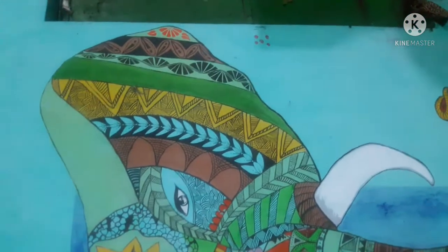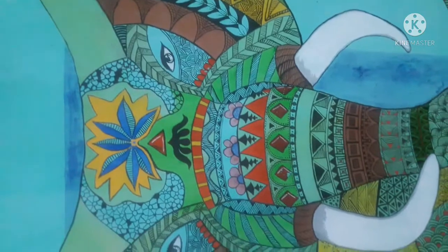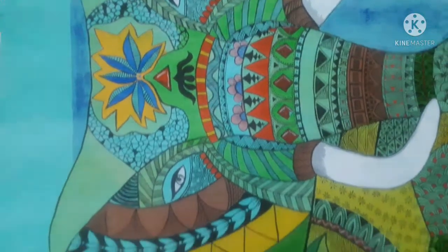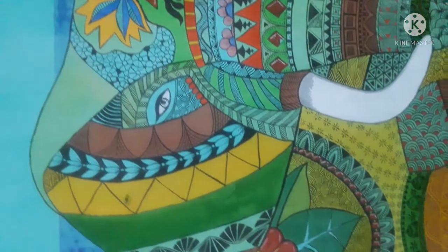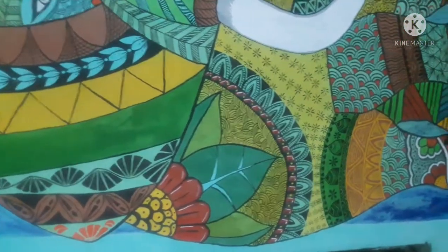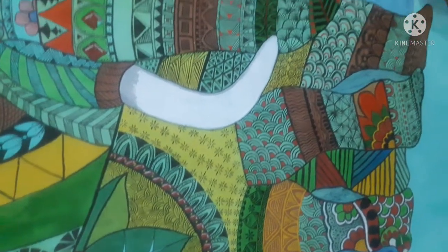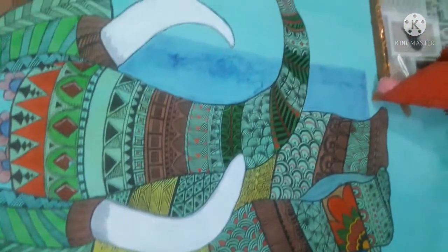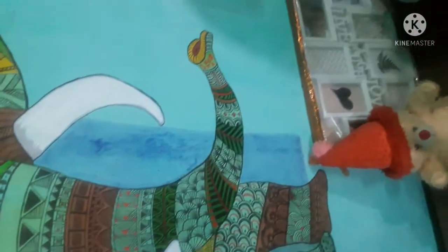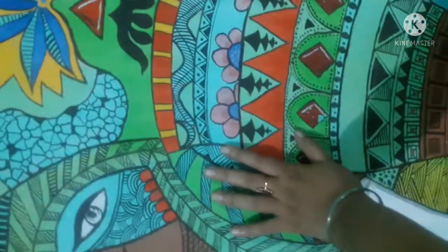Just observe the beauty and detailed work of this mural. So minute works are there, see? So much of designs are used on it and so many Zentangles, different types are used and different colors are used. You may see how accurately it is done.